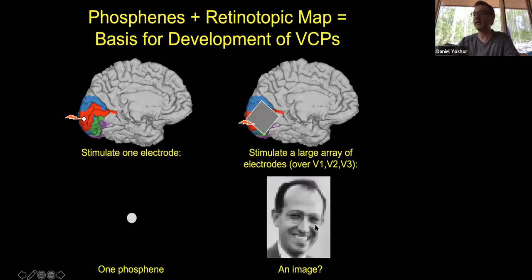So this is really the basis for the theoretical attraction of developing a visual prosthetic. The ability to produce phosphenes plus the existence of a precise retinotopic map is the basis for this development. And the idea is if we stimulate one electrode in one location within the primary visual cortex, here marked in red, we get one phosphene in a predictable location in the visual map. So the hope is that if we stimulate a large number of electrodes located over visual cortex, we might produce a rudimentary form of vision, here idealized as an image of Jonas Salk.